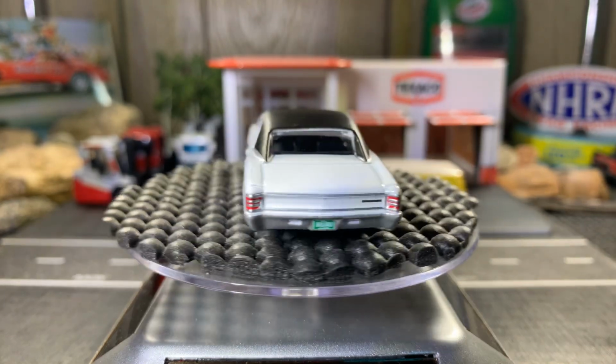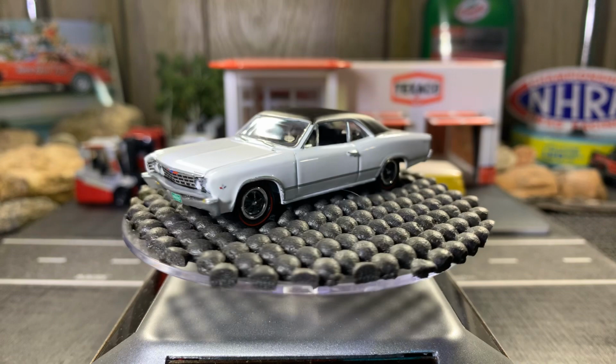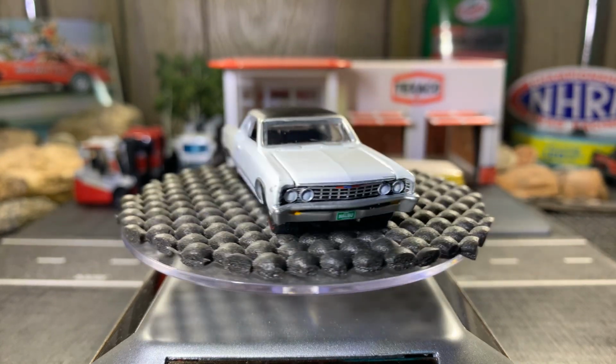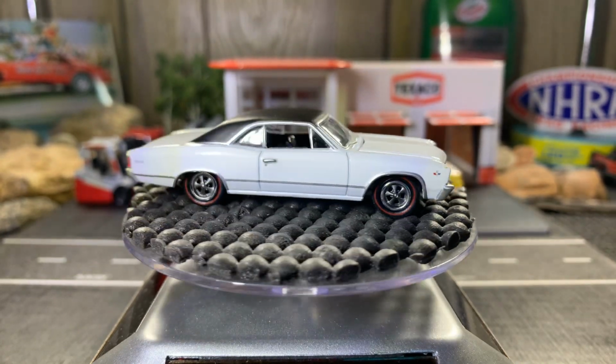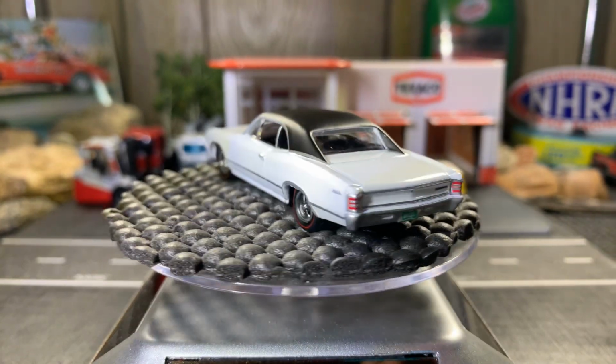It's a pretty nice car though. I like the rims on this too. So, all right, guys, let's go ahead and go to the next one.